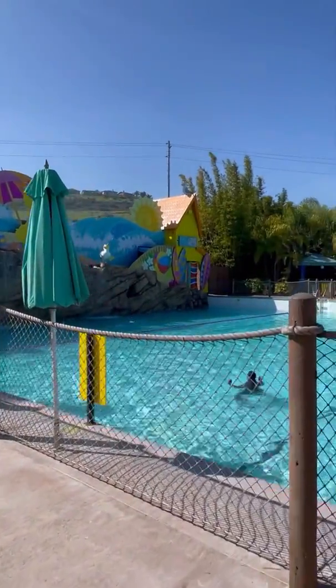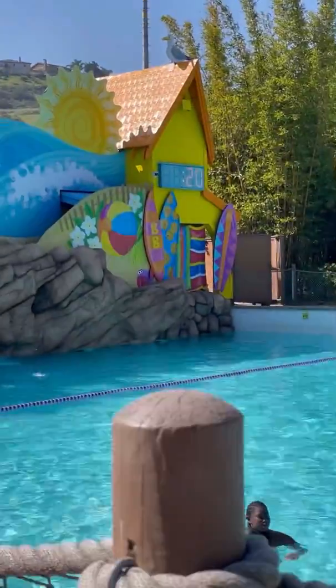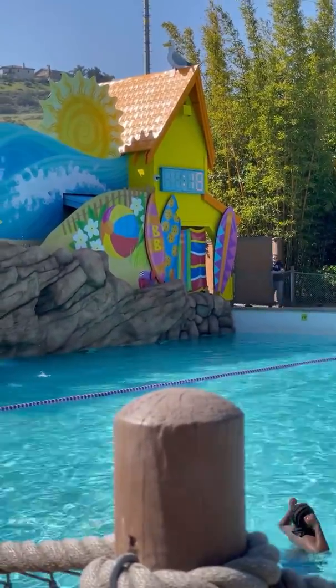And right across the way, looks like we have about 20 seconds left for this wave pool to start.